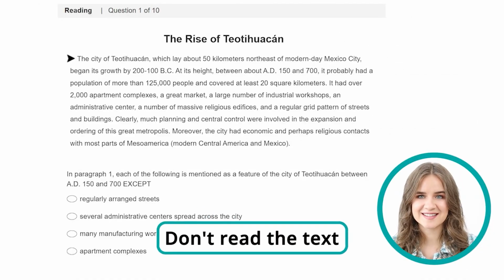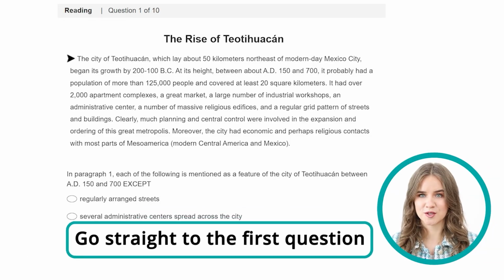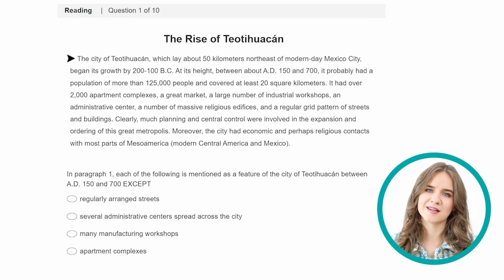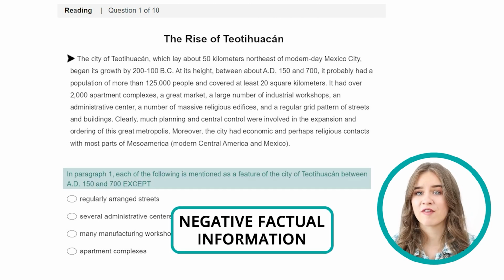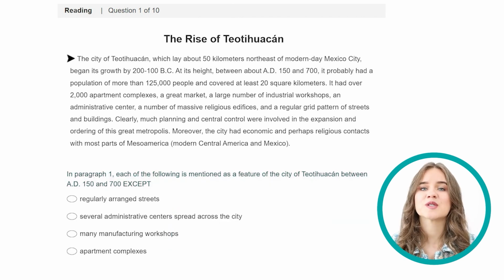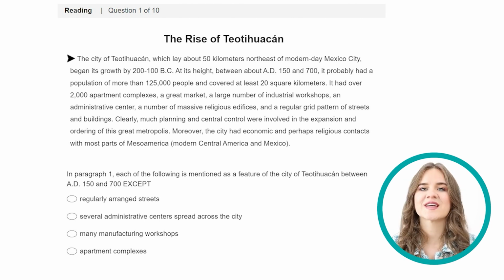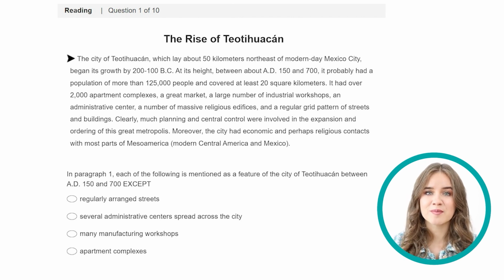Don't read the text. Go straight to the first question. If you're a fast reader, you might go through the passage first, but in my experience, it's not necessary. This is a negative factual information question because we see the word except. This means that we need to find what information is not given in the text. For this type of question, look at the answer options and then read the paragraph.